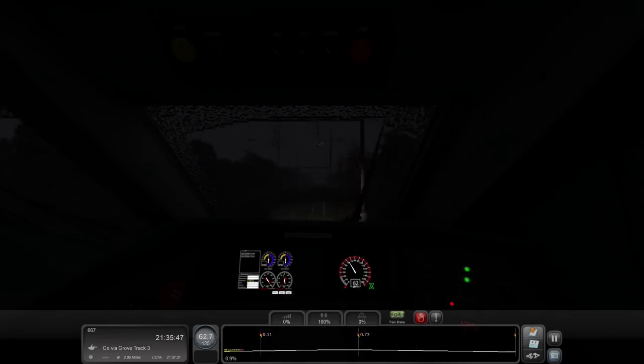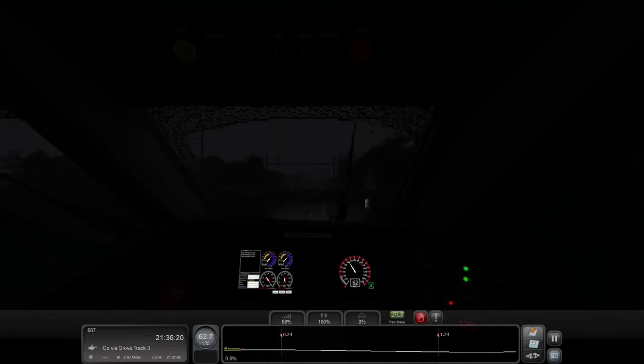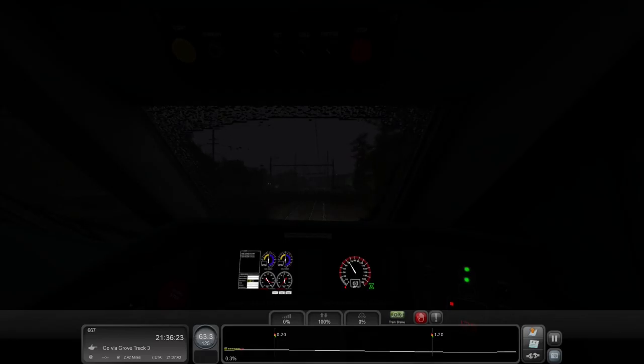In that case, part of why I'm doing it this way is because I want to also show you when the signal clears, so you can also know when you have to be arriving by. So we are allowed to go at least 60, so I'm going to go up to 60. Actually, no, we're on downhill. We're gonna gain speed anyway, so we're gonna let it be.